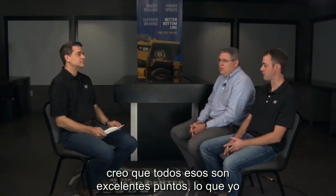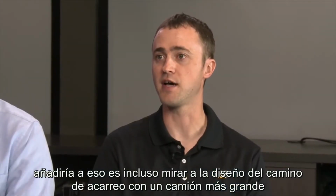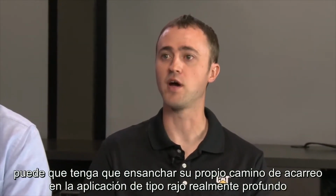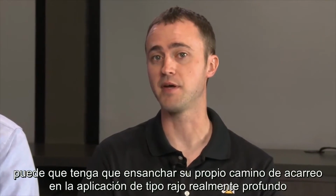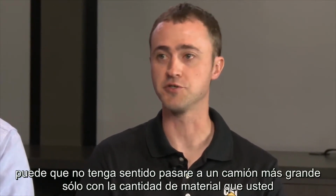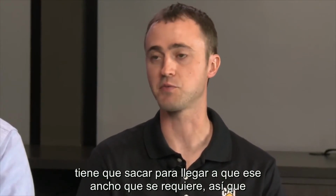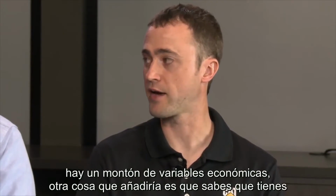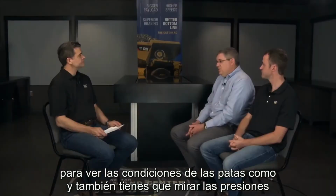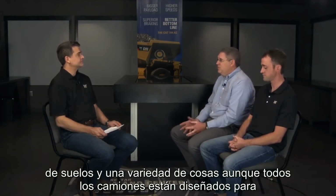No, I think that's all excellent points. And one point that I would add to that is even looking at the haul road design. With a larger truck, you may have to widen your haul road. So in a really deep pit type application, it may not make sense to go to a larger truck just with how much material you have to push back in order to get to that width that's required. So there's a lot of economic variables. One other thing I'd add is, you got to look at your underfoot conditions as well, and you also got to look at ground pressures and a variety of things.